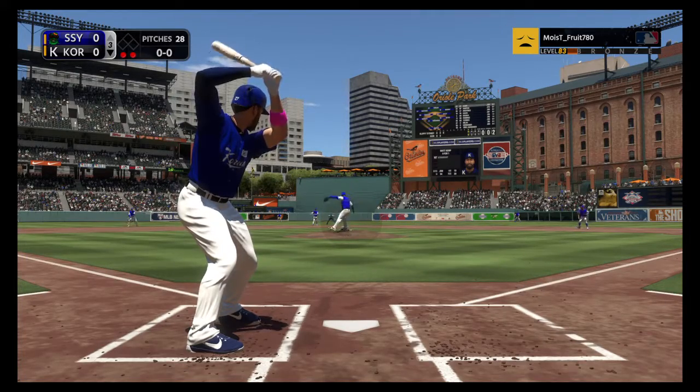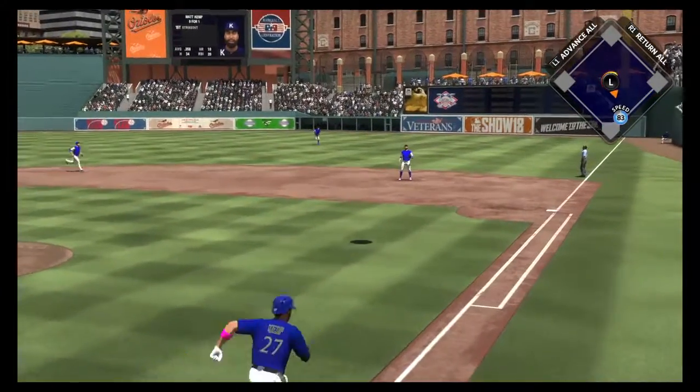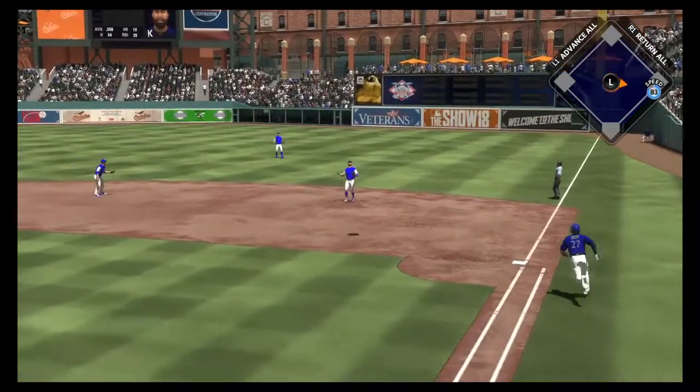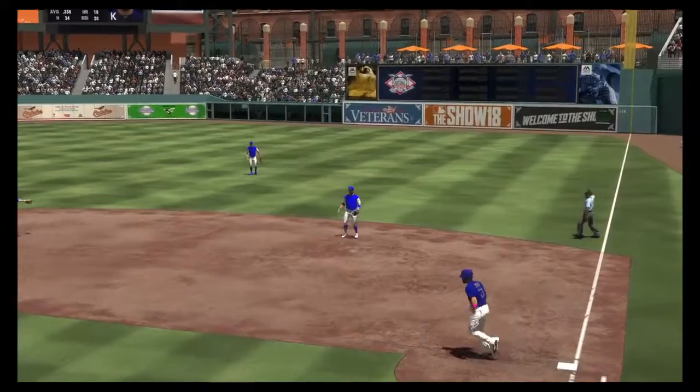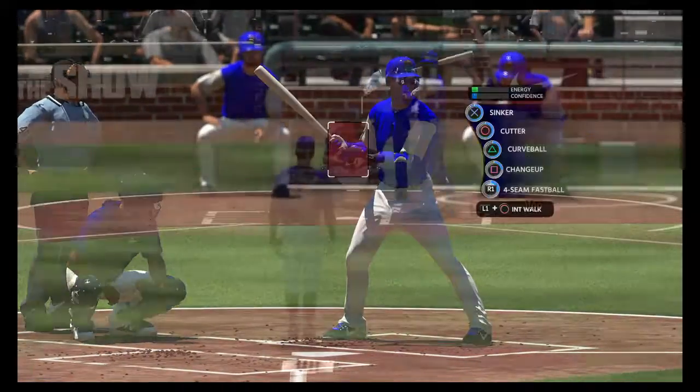Here comes the first pitch. There's a swing and a high pop-up. Votto moving to his left. And the inning is over. Here's Manny Machado now as we begin the top of the 4th.